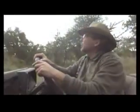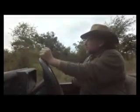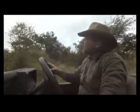And look at this mistletoe in full bloom. This tree is full of mistletoe. Wow, look at that. Unfortunately, that white sky is not helping us with a picture like this, but it's really stunning.